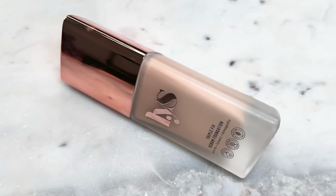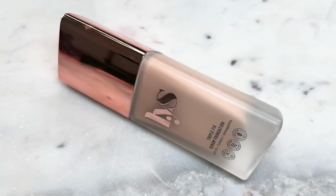So now let's move on to my foundations. And I had four. The first one being the LYS Triple Fix Serum Foundation. Now, I've put this on the back burner for a very long time. This is the one I think I'm going to be going in with today. It's the one I haven't reached for in the longest.